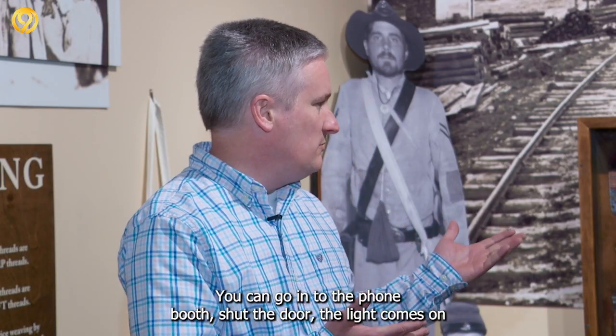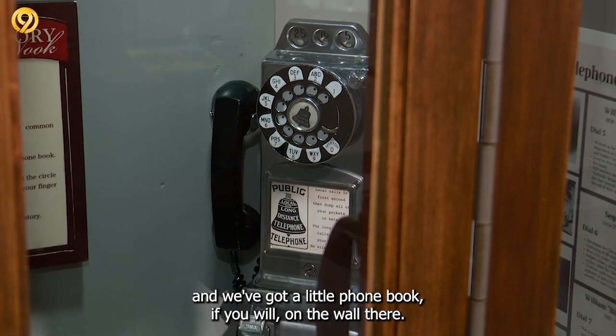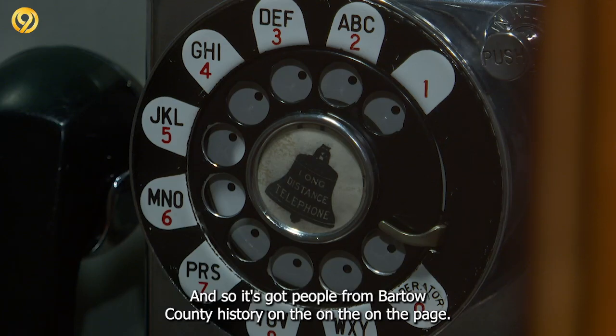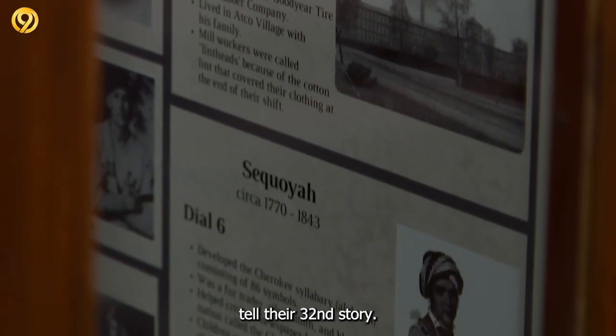You can go into the phone booth, shut the door, the light comes on, and we've got a little phone book, if you will, on the wall there. It's got people from Bartow County history on the page. You pick up the receiver, you dial that person's number, and you'll hear them tell their 30-second story.